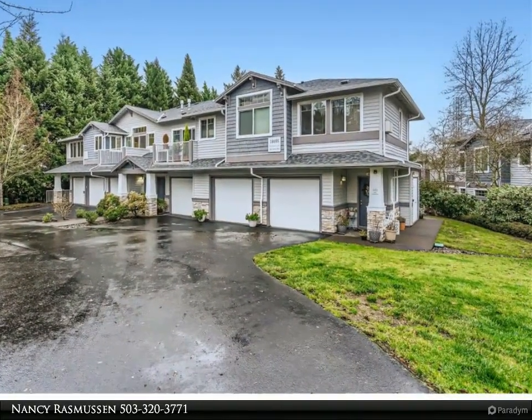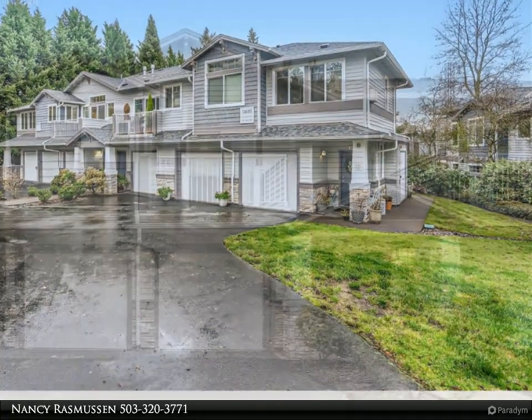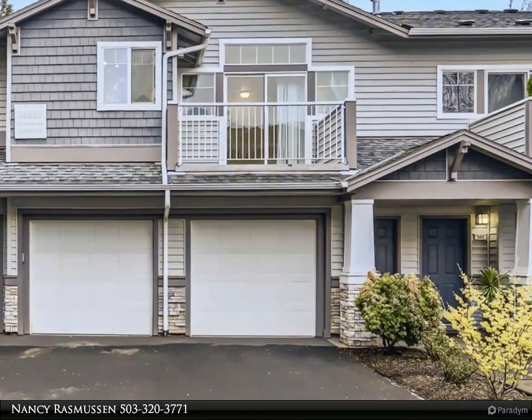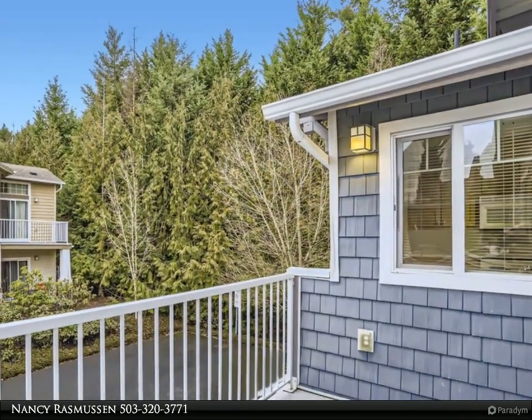Welcome home to this move-in ready 1-bedroom, 1-bath upper level condo. Great location in popular Progress Ridge. Open great room, high ceilings, gas fireplace plus balcony. Very well maintained with new carpet and interior paint.